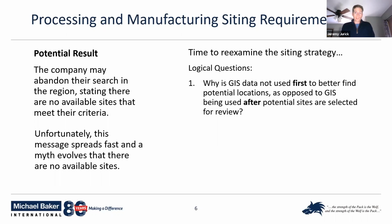So some logical questions come up, and I'm going to propose 3 of them. There's 3 rhetorical questions that I want to talk about. The first one, so this is EnerGIS, GIS. First off, why is GIS data not used first to better find potential locations, as opposed to GIS being used after potential sites are selected for review? And this comes out of conversations I've been a part of where a land developer may be presented with potential properties, and then the second step is, well, let's look at some GIS data.